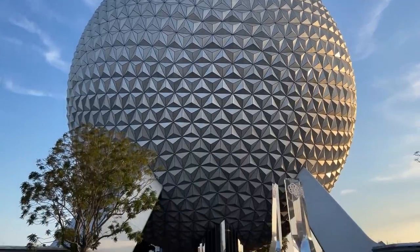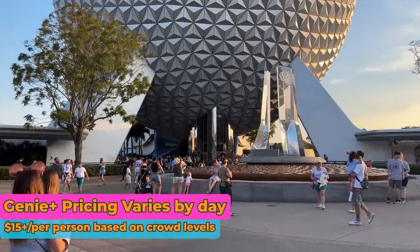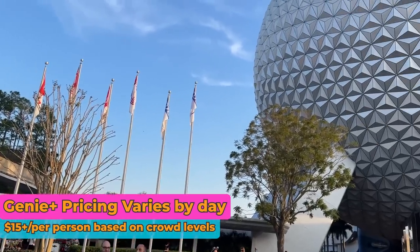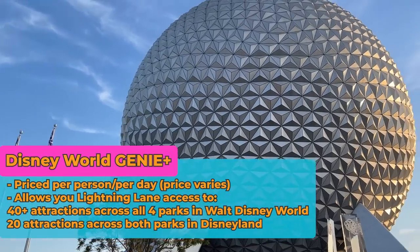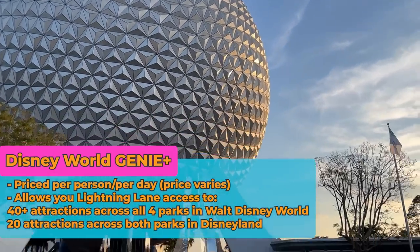For starters, the cost of Genie Plus is less here in Walt Disney World. It starts at $15 per person per day, but like in Disneyland, that varies day by day. On the day we're doing this challenge, we paid $22 each for the Genie Plus service. Additionally, it works on more attractions here in Walt Disney World. It works on over 40 attractions across all 4 theme parks.